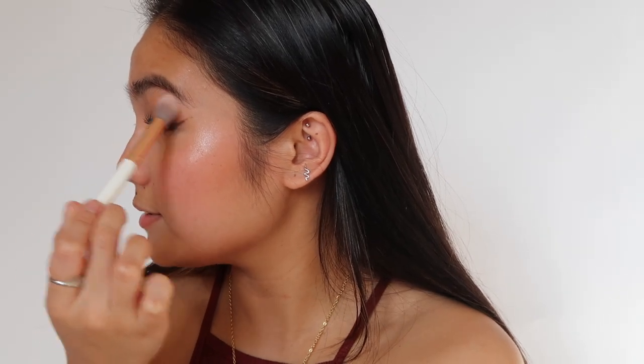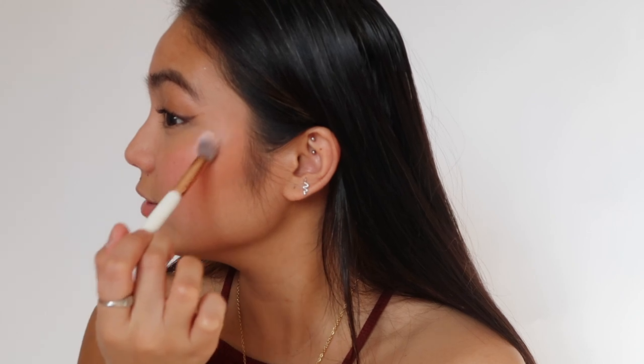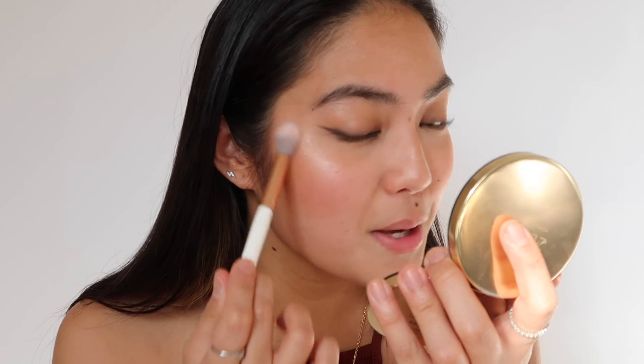Let's put some highlight then under my brows and connect it to the high part of my cheek. Oh wow. She's so blinding, huh? Girl. Makes me want to contour my nose, but you know, in this look I don't really contour my nose, but let me actually contour my nose so we can put highlighter.